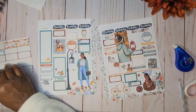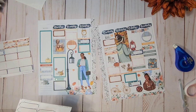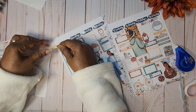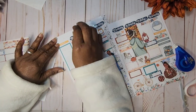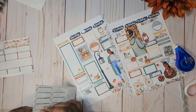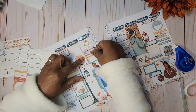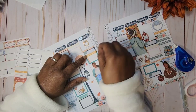And instead of notes, I'm going to put this here for ideas. And I want to divide it up because I definitely want to use some gratitude. But I'm going to put it here because I believe it's going to be fitting for this day.